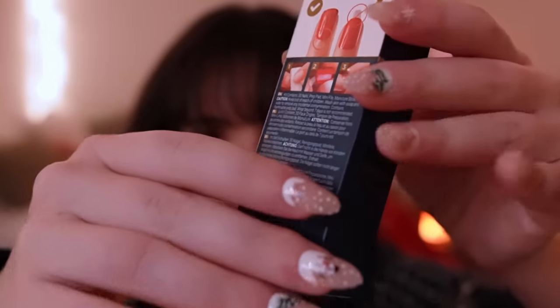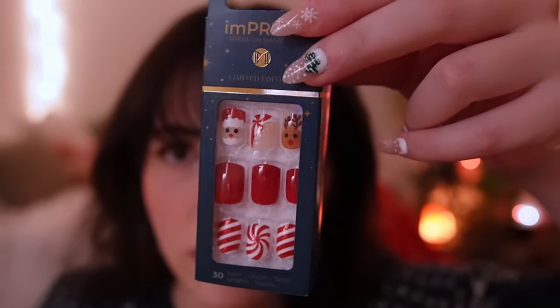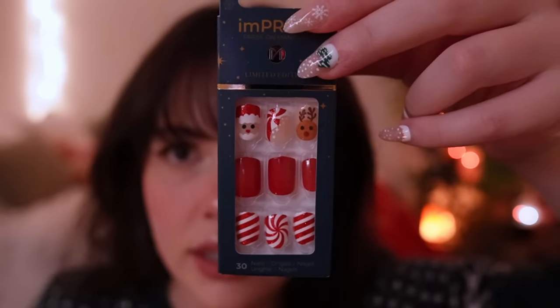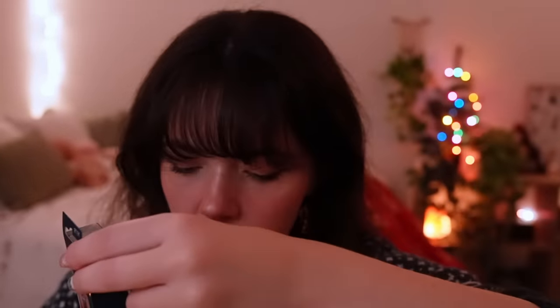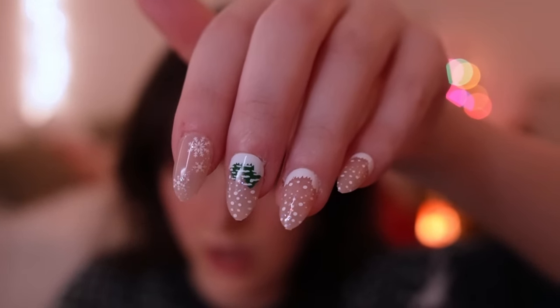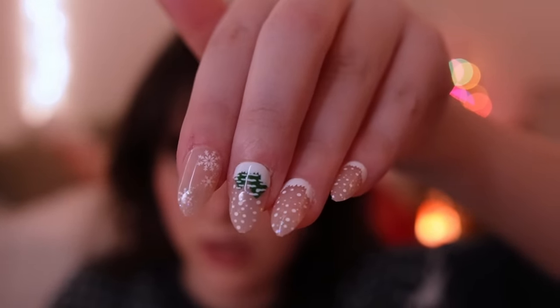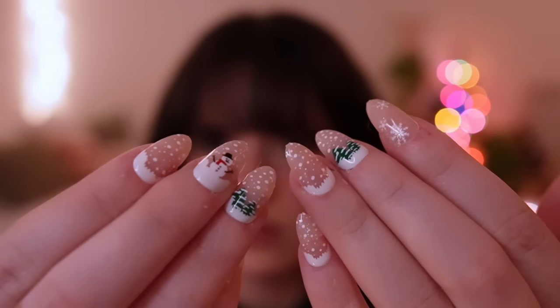Some holiday nails because, I mean, just the impress, like, sticker nails. The little snowman. And then these are so cute, too.